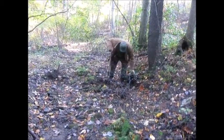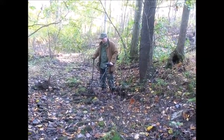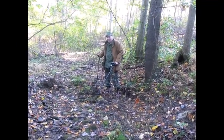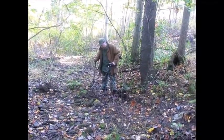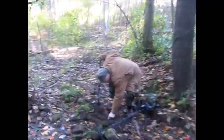See Roger digging over there. What's happening over there, Roger? I got a signal I'm chasing. It sounds like a piece of something. It sounded like a good signal originally, then I put it, it's a tick. Then I put it in all metal and it had a lower tone, so I'm going to chase it down. That sounds good. Wait, I think I see it.